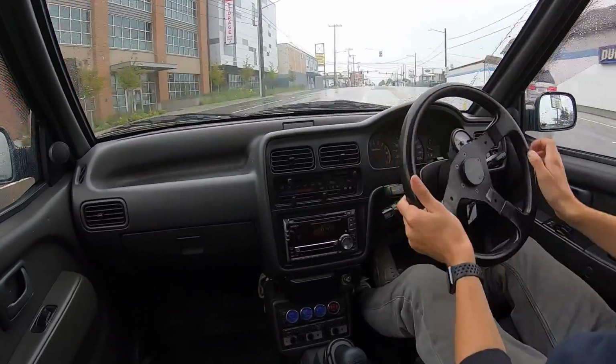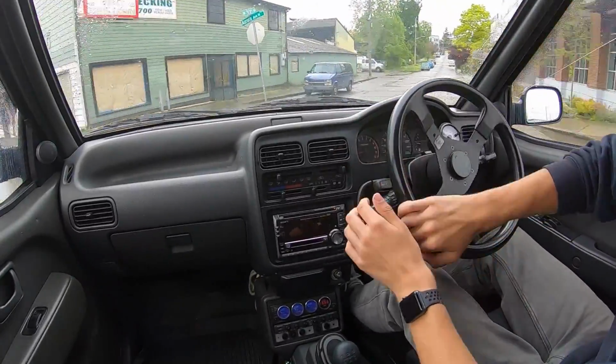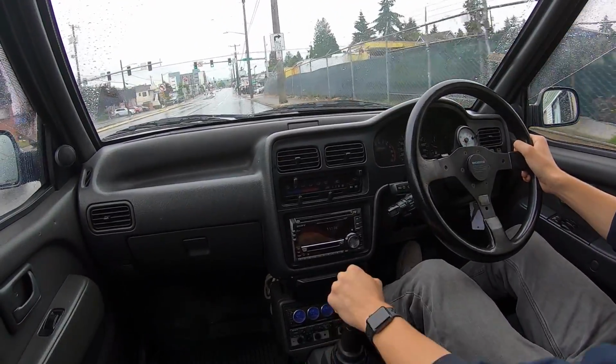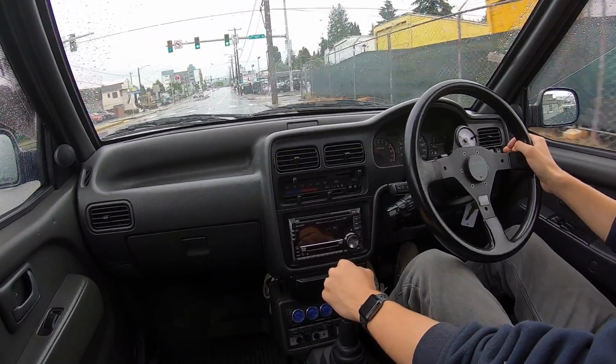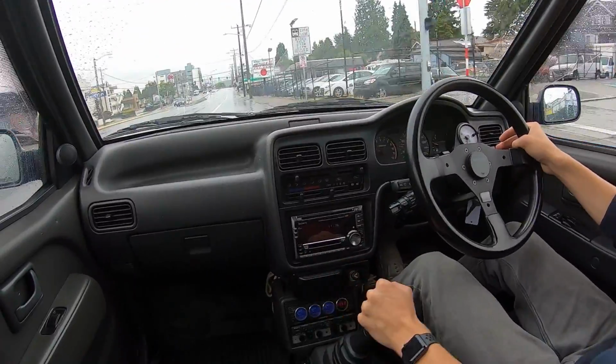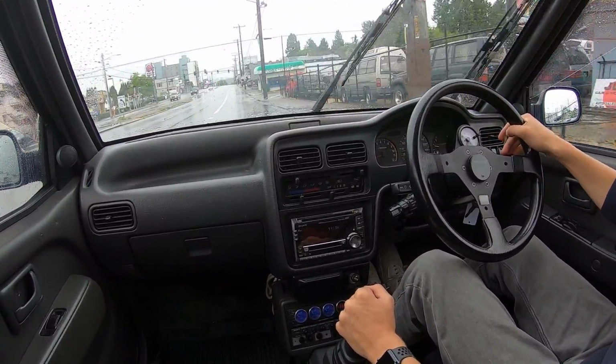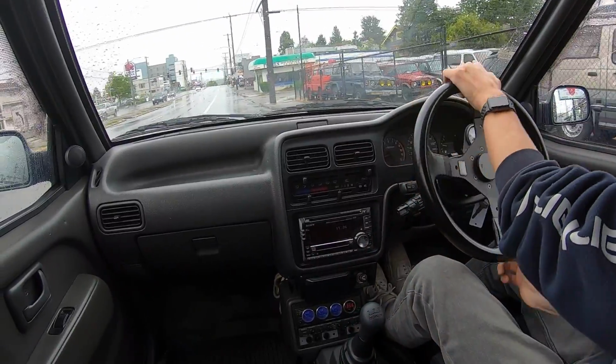Turning radius. Take a quick U-turn here. Super tight, as expected. So yeah, now we're back at the lot. So that is our 1993 Suzuki Alto Works. An absolutely wonderful little car.